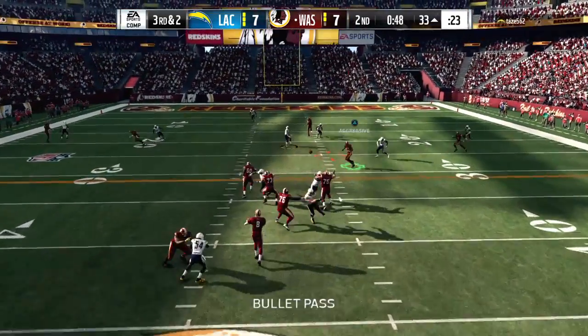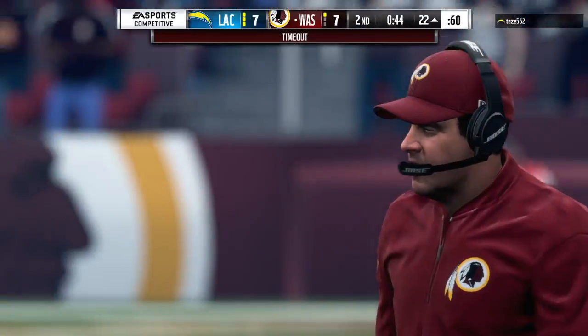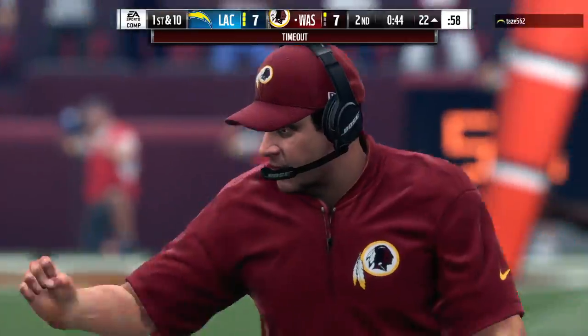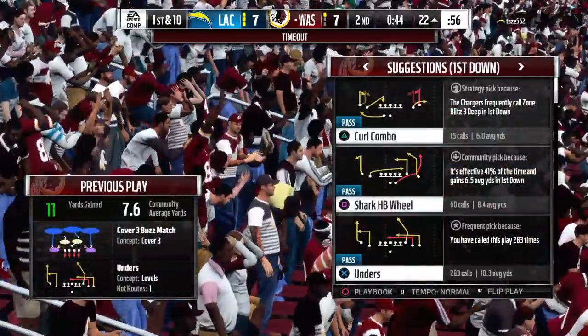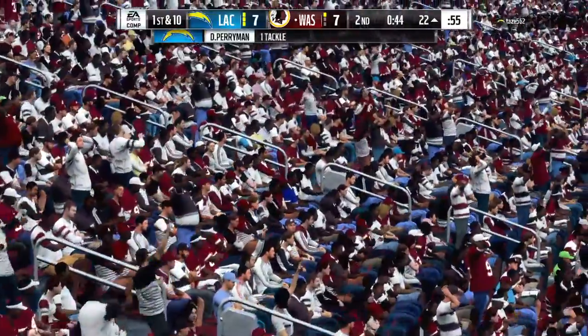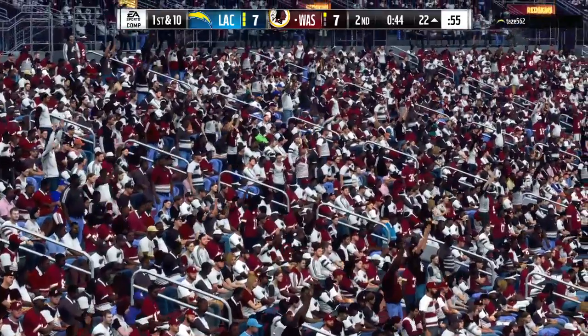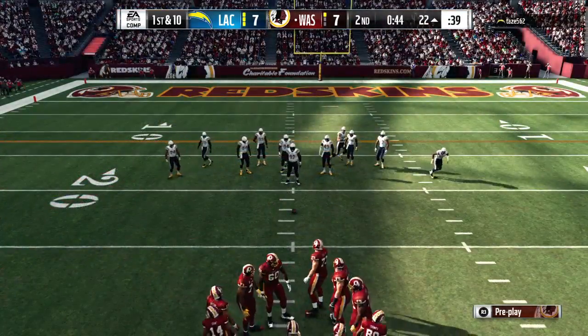Cousins on 3rd and 2. Got a man open. It's Brian Quick. And he's going to get the first down here as he's taken down at the 22. Now whistles come in. We're going to get a timeout here by the offense, as they'll stop it with just over 40 seconds to go in the first half. So here we go, 1st and 10 now.